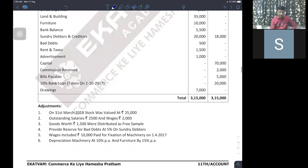Wages include 10,000 paid for fixation of machinery on 1/4/2017. That's an installation charge for the machinery that should be treated as a capital expenditure. But it has been debited to wages account. So now you'll be required to first reduce it from the wages, add it to the machinery, and then whatever is the machinery total, on that you'll be calculating the depreciation. Observe it.